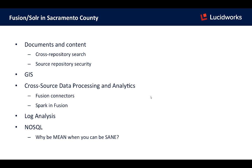And one thing we're doing more recently with Fusion is cross-source data processing and analytics. We've been using the analytical features of Solr for quite a while now. But Lucidworks, in more recent versions of Fusion, has added the Spark engine, and in the most recent versions made that available for general purpose. And what that means is for semi-structured and unstructured data, where conventional wisdom would point you definitely to a Hadoop type solution, when we know that the data is going to be in Solr anyways, we can use the library of connectors that are in Fusion to pull this data in from various sources, use Spark to process it, and then move it on to Solr for search and analysis.